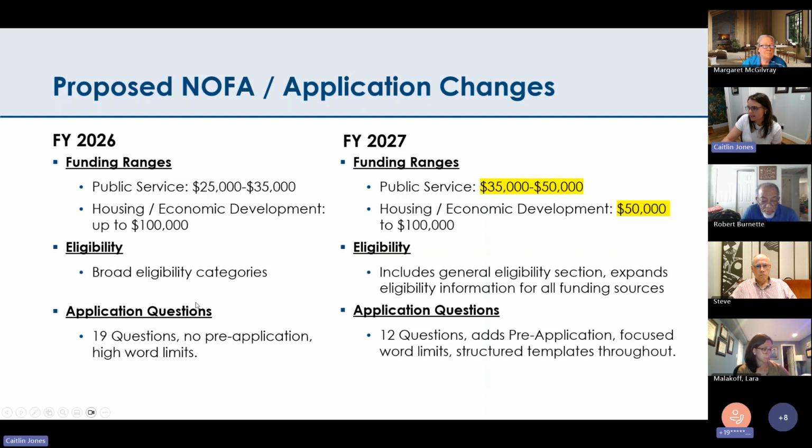As far as eligibility, nothing has really changed, but I've given a little bit more detail in the eligibility section, and it includes some general eligibility information about the program in general. And then it expands some of the eligibility information for the various funding sources that we have, just to make it a little bit more clear about what we can and can't do with each of the funding sources.